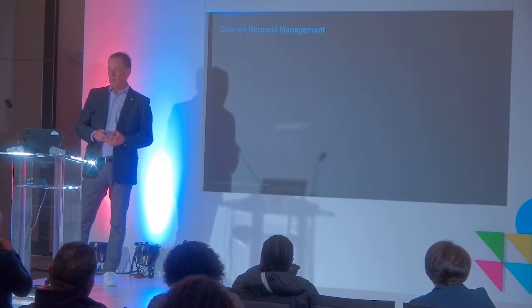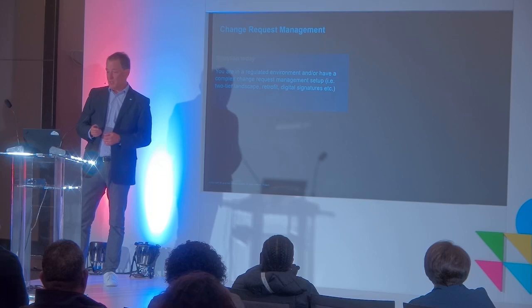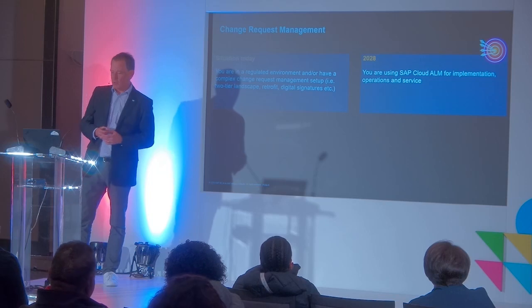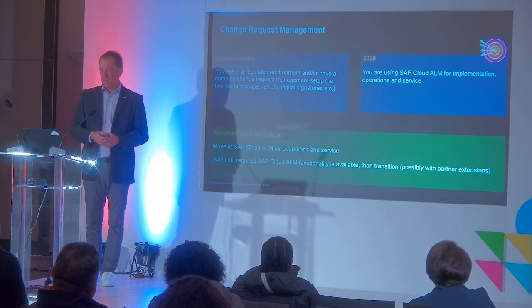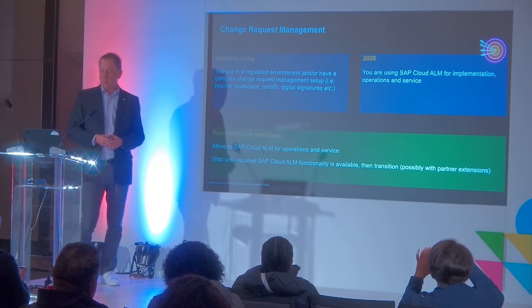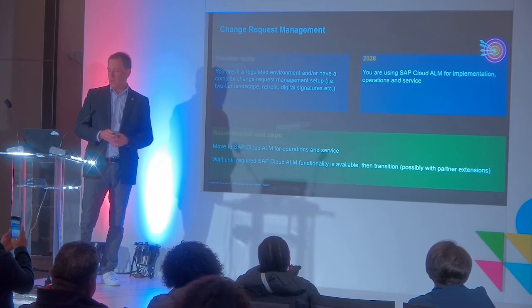Okay. One more, change request management. Heavy ChaRM user or somebody in a regulated environment with complex change request management setup, maybe digital signature and all of those things. Of course, ideally, in 2028, we have delivered according to roadmap, and this customer can move over to SAP Cloud ALM for implementations, operations, and service. For the time being, we would propose that this customer, if permitted by GxP, moves to Cloud ALM for operations and service, and then waits until the rest is available.